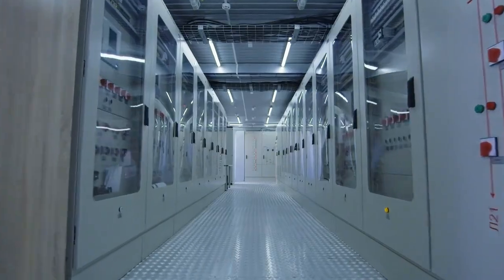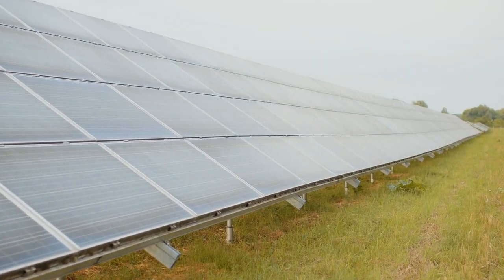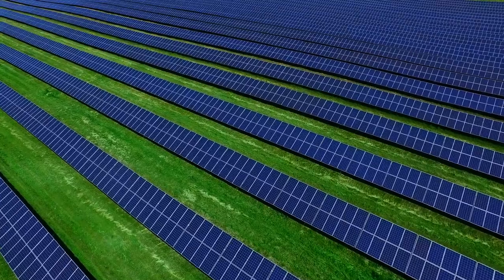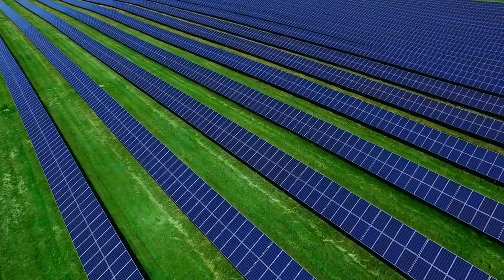Major US solar module manufacturers. The US solar manufacturing landscape is diversifying as new entrants emerge and established manufacturers expand production capacities. Here is an in-depth look at some of the major US-based solar module manufacturers.